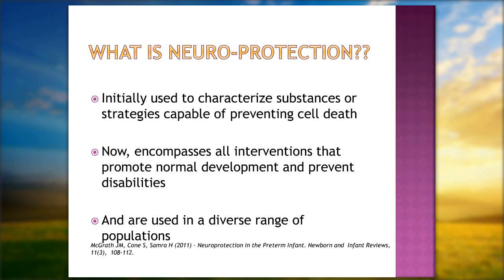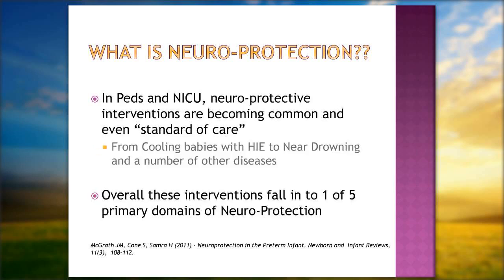And this neuroprotection is being used in a diverse range of populations, from near drownings to the NICU, and adult populations. So we're really seeing neuroprotection as that hot topic right now. In PEDS and NICU, neuroprotective strategies and interventions are becoming standard of care, like earlier, when I talked about cooling babies, and I just mentioned near drowning babies.